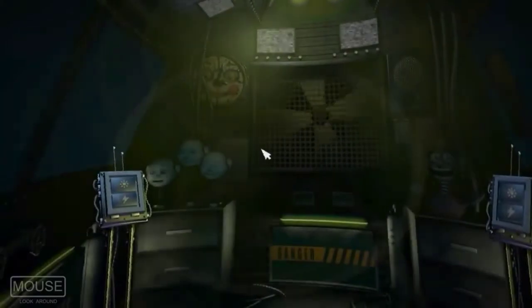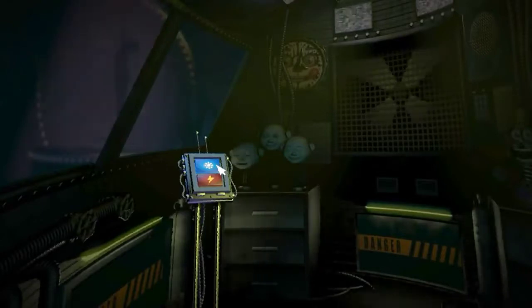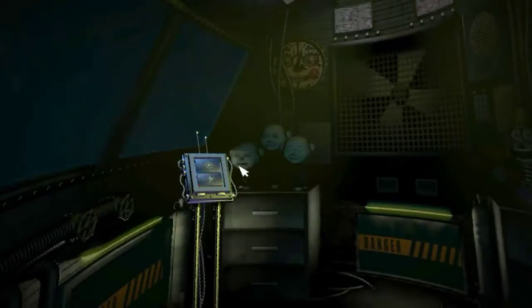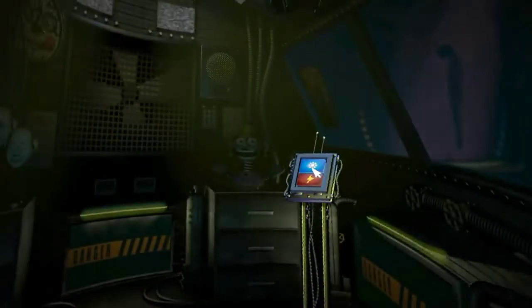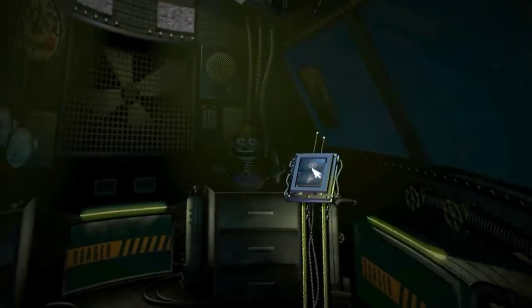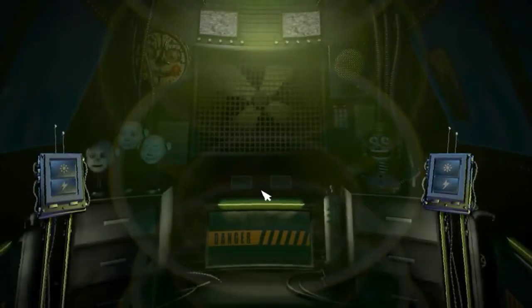Motion trigger. Entryway vent. Let's check on Ballora and make sure she's on her stage. Great. Now let's check on Funtime Foxy. Great. It looks like everything is as it should be in Funtime Auditorium.